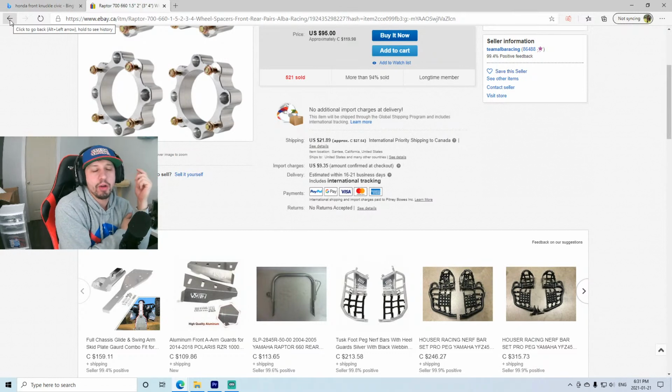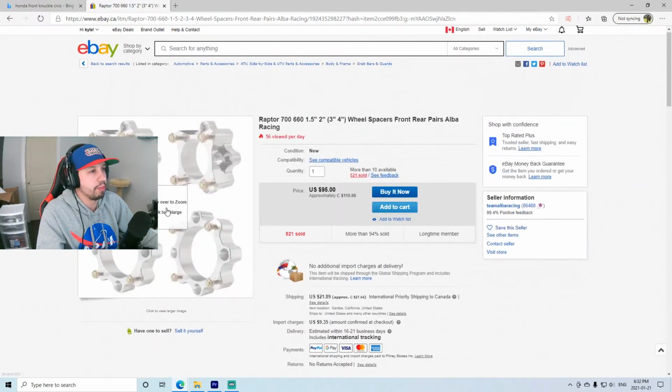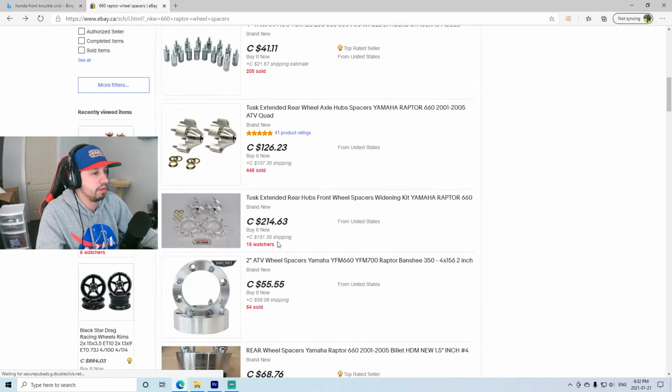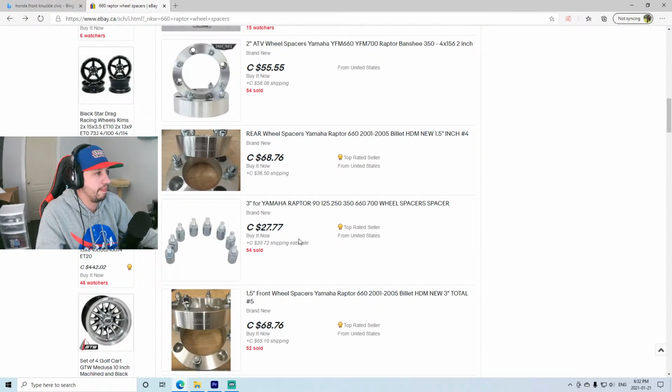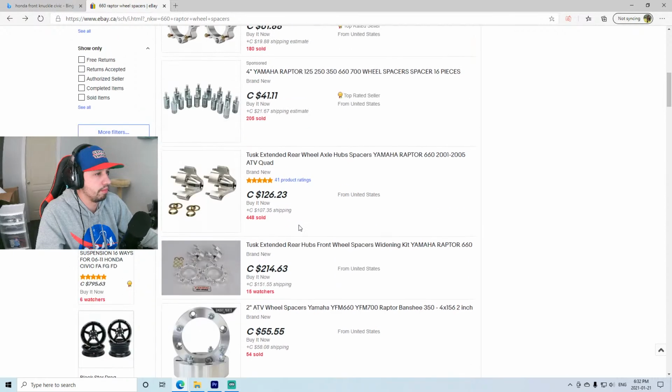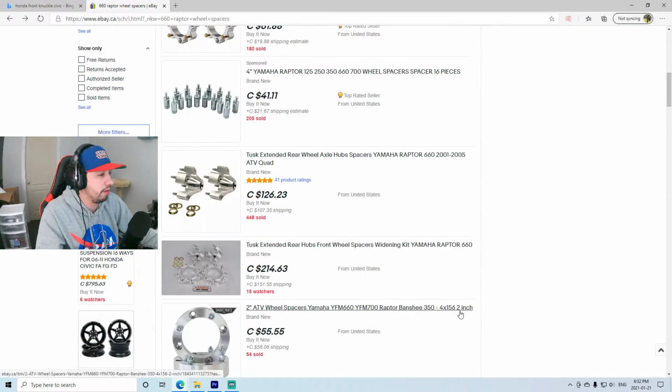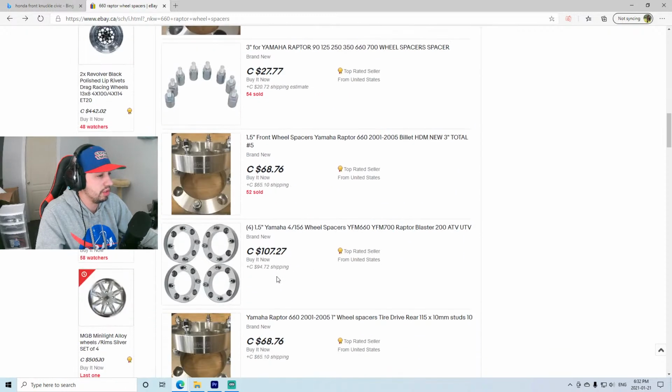So I actually have a Raptor outside with good control arms on it. It has the front spindles and the hubs. We just need 4x100 to go on there because it has front spindles, hubs, and brakes. I don't know if the brakes are going to be big enough, but I don't see why not. I'm just trying to see what the bolt pattern is. It's 4x156. Holy Jesus.